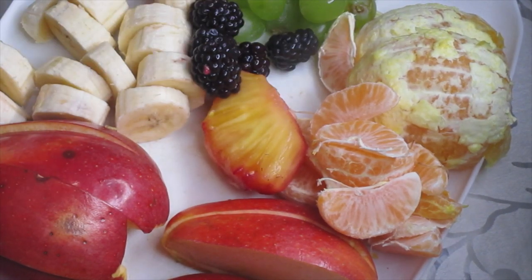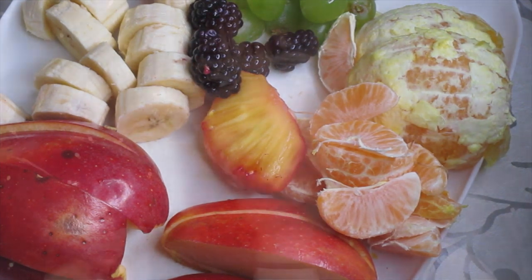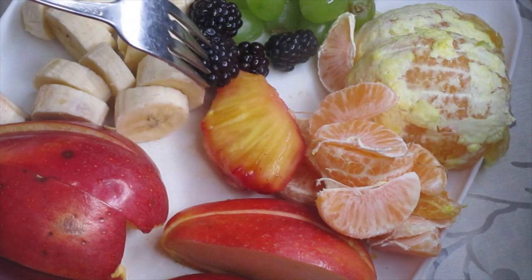I love these little cuties. Seriously, that's like what I've been living on at work. I want some more grapes, but I'm so worried that they're all gonna be sour. Banana. What else can I tell you guys about?